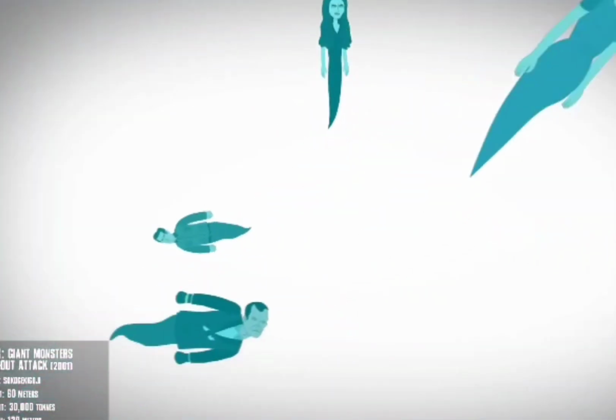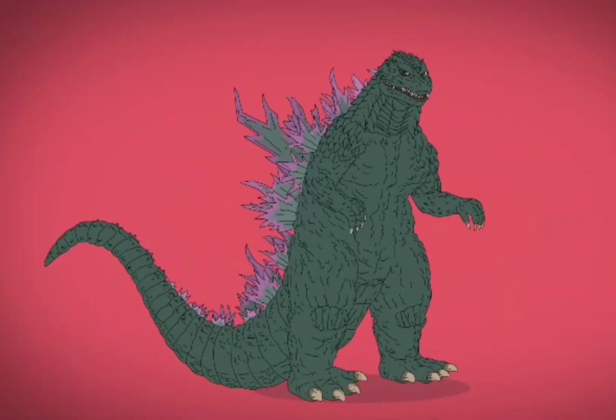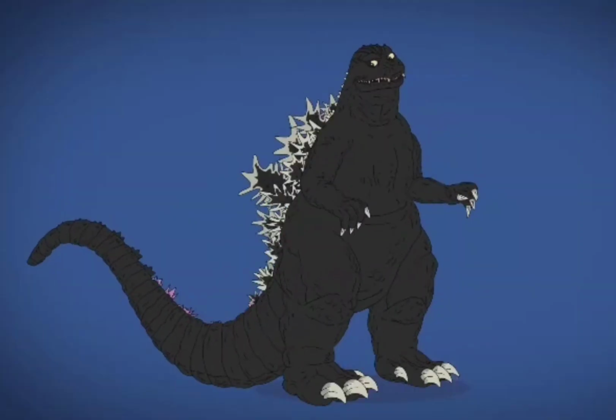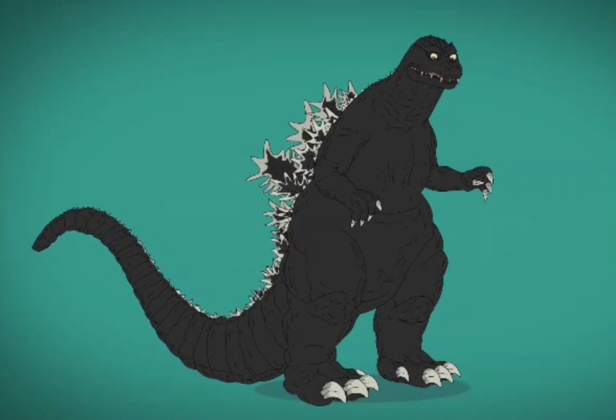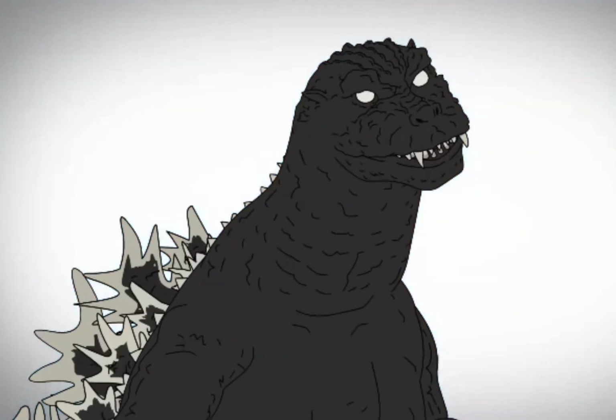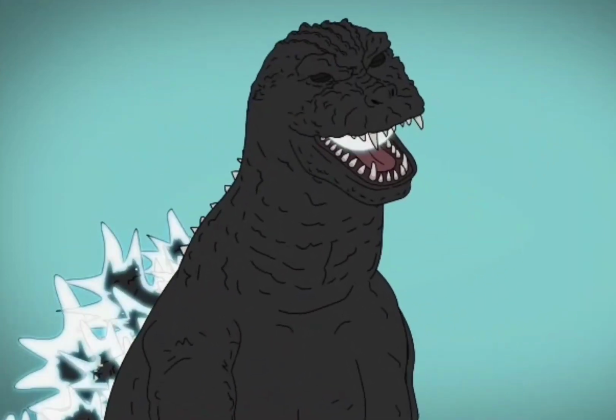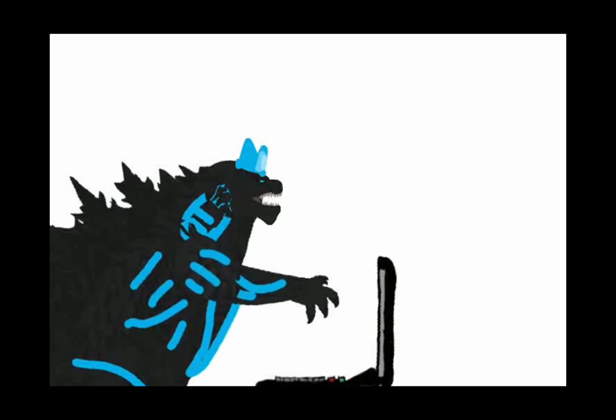In Giant Monsters All-Out Attack, Godzilla is formed by the ghosts of vengeful World War II victims. He has smooth charcoal-colored skin, white dorsal fins, and a hunched neck. His face is less lizard-like, with pure white eyes and no ears. But this Godzilla is mutilated by a drill missile, leaving Fat Boy behind.